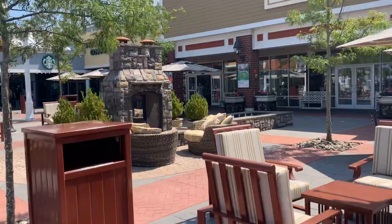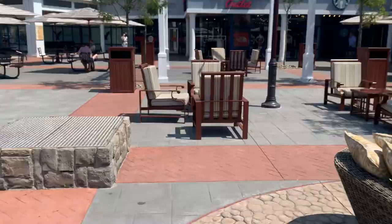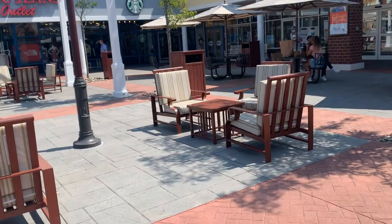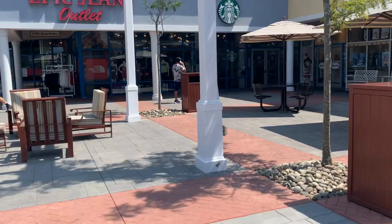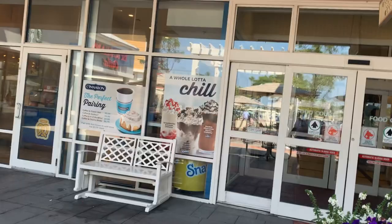Right? This is cute. They got some nice seating out here. Sit here, you can watch the water and whatnot. But they got Starbucks. I'll take you into the food court so you can see what they have in options. Haagen-Dazs, all stuff that I am not eating right now. But yeah, let's see what they got.